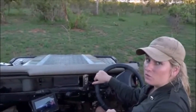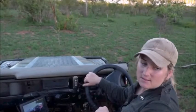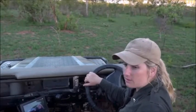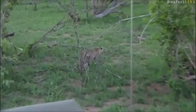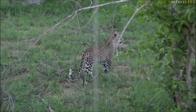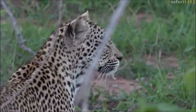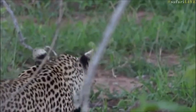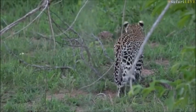Dexter, you said that her tail is almost as long as her body. You're quite right about that. But they need a long tail. It's good for balance. I'm just watching her. She's right behind the vehicle now. Let's see where she's going to pop out. There she is, going behind us. And we'll just keep moving with her. A bit of a head shake. And off she goes again.